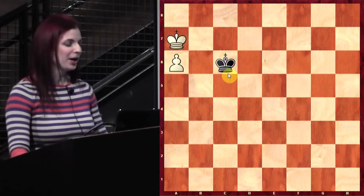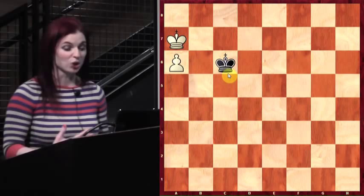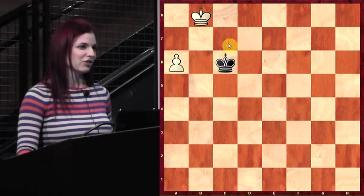Because now what can white do? And this seems very simple, but I'll tell you it comes up in every game. Especially if you're in a blitz time scramble at the end, it's so easy to make mistakes with this exact position. Yes? King to b8. Exactly, king to b8, and now it's actually white who wins the game.